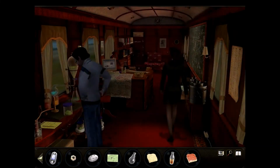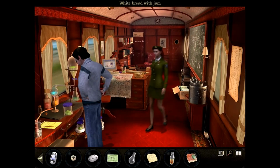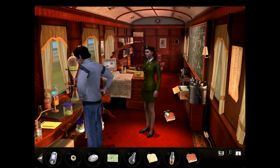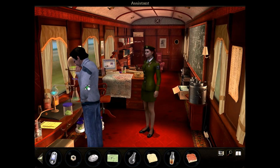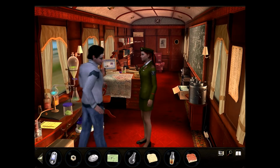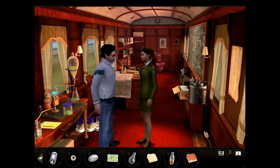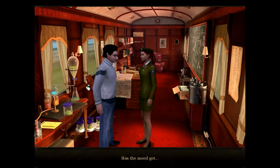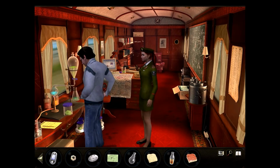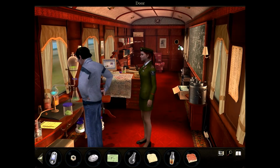Maybe do we give it to the assistant then? To give to the doctor? Or the scientist, I mean? Nope. Maybe we can tell him that we have it. Has the mood got... Quiet. Otherwise, Dr. Lesniak will completely lose it. Alright. Let's go back to the doctor then.